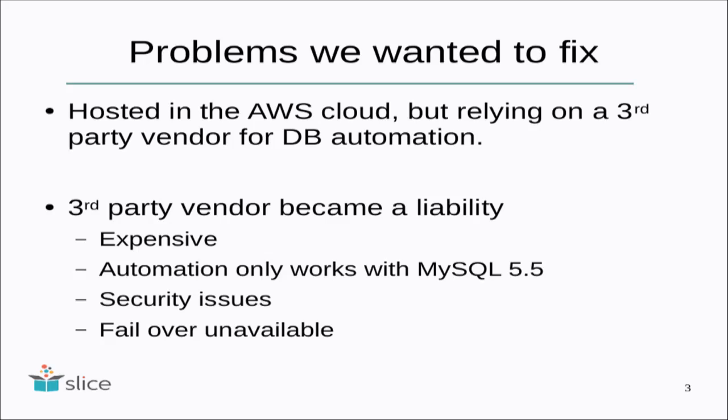Another problem was there was no option for failover. If the master fails, of course we can redirect the traffic to one of the slaves, but then basically we have to discard every slave and rebuild them from scratch, which is not a problem for the cluster with 30 gigabytes of data, but which is a big problem when you have 2 terabytes of data.